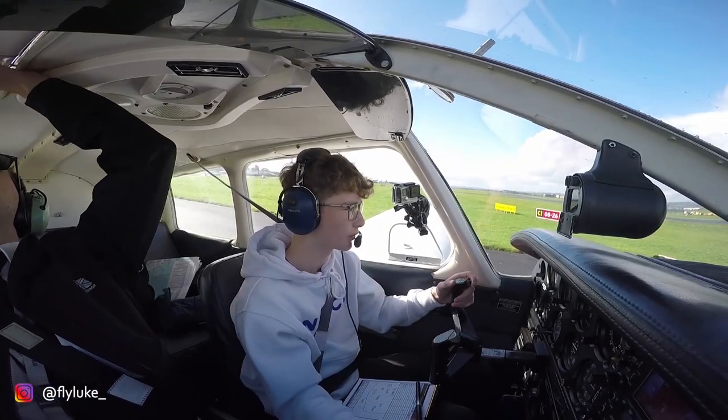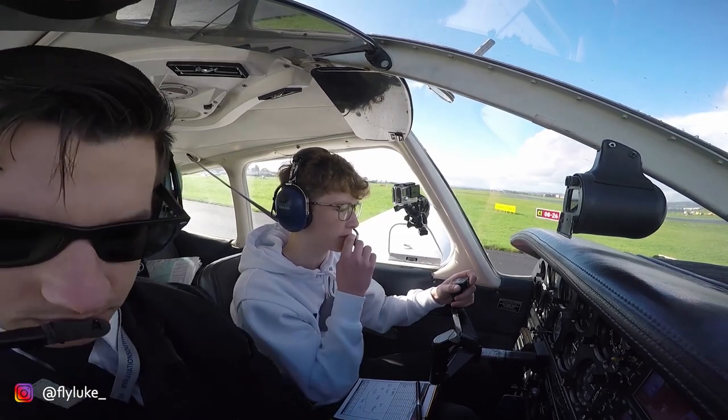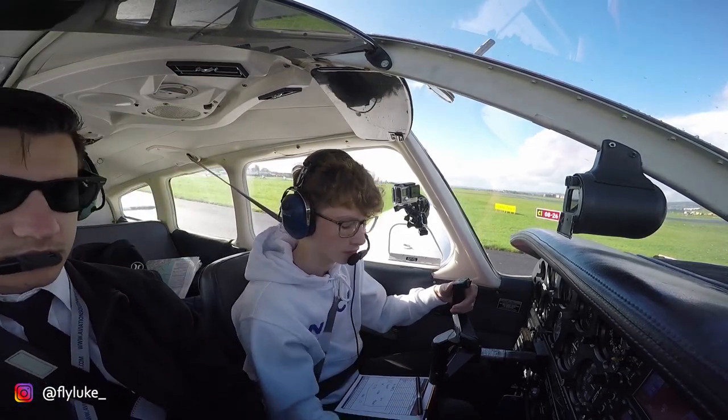Golf Foxtrot Zulu via Charlie 1, line up on runway 26. Line up for right runway 26 via Charlie 1, Golf Foxtrot Zulu.